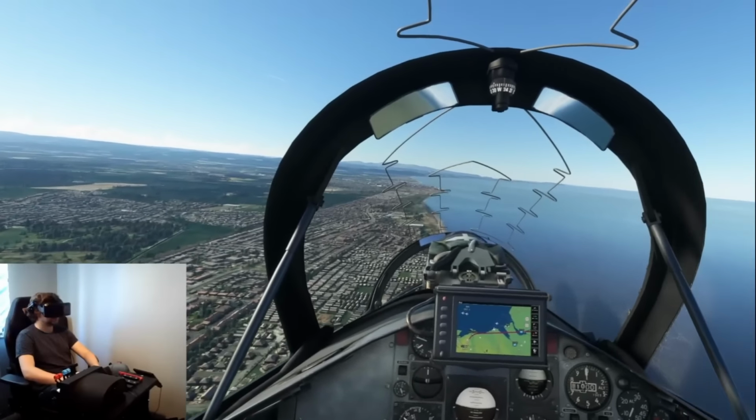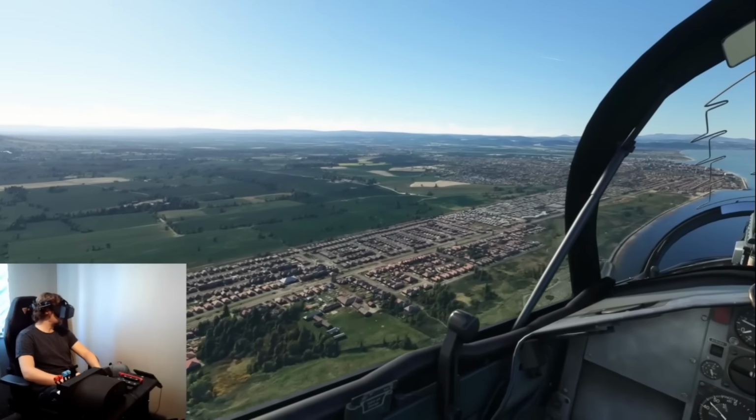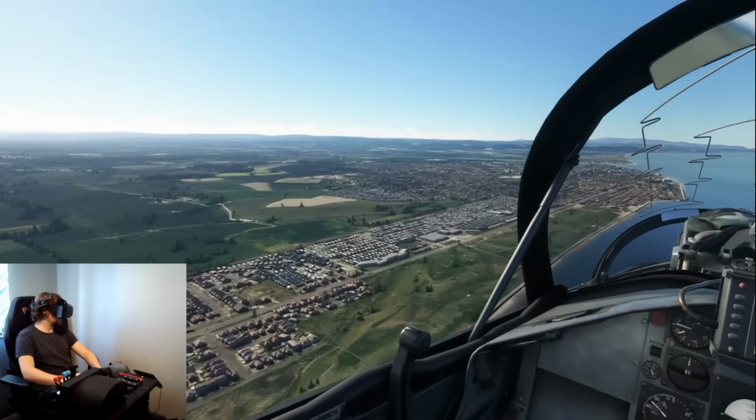Because there's so many things that I love about this headset. Not just the visuals, not just the integrated audio, but things like the inside-out tracking. You don't need base stations, and it works really well. I love the fact that it comes with controllers. I mean, I don't really use the controllers, but it's great how you've got that as an addition.